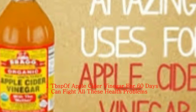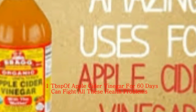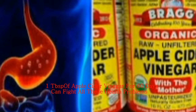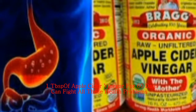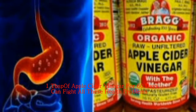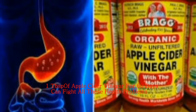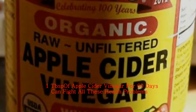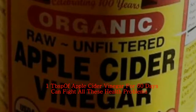6. Digestion and acid reflux. Acid reflux typically results from having too little acid in your stomach. You can easily improve the acid content of your stomach by taking 1 tablespoon of raw, unfiltered apple cider vinegar in a large glass of water daily. The pectin in apple cider vinegar may also help to soothe intestinal spasms.